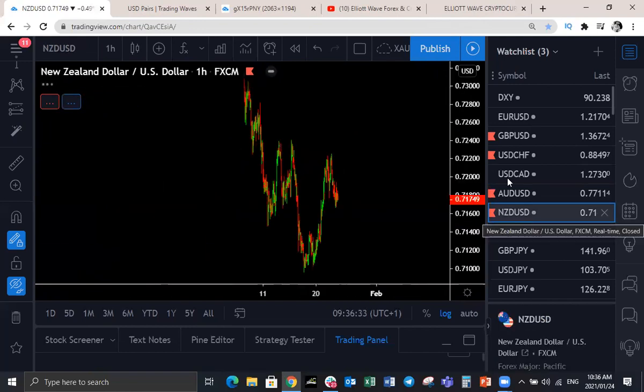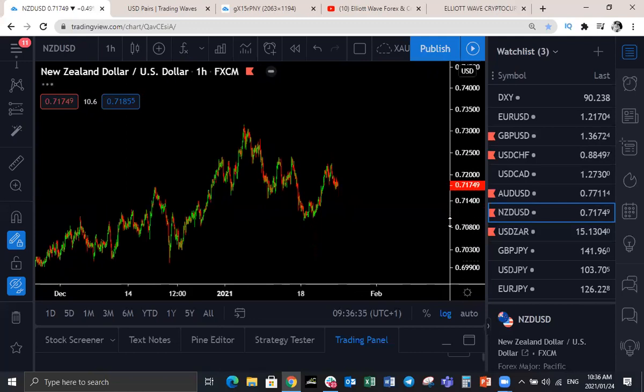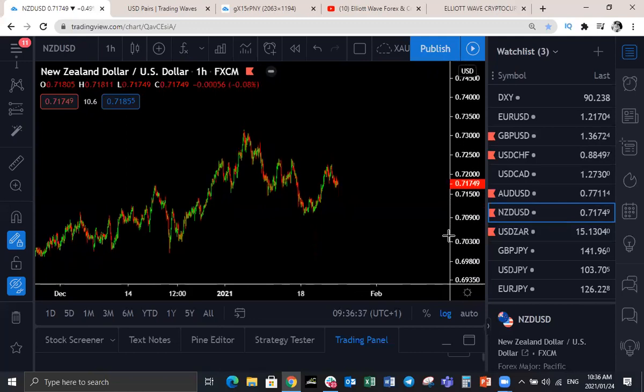New Zealand US dollar also correcting. The difference between AUDUSD and New Zealand US dollar is that New Zealand US dollar is correcting with a zigzag, and AUDUSD is correcting with a flat.